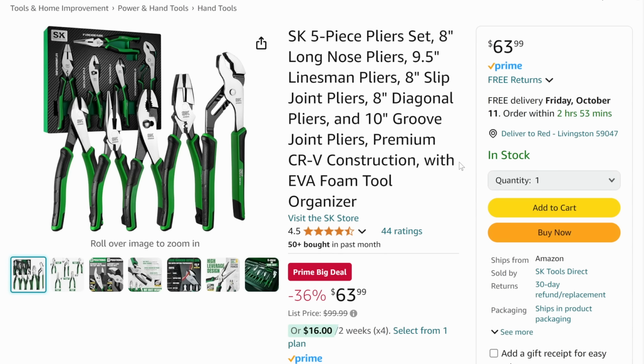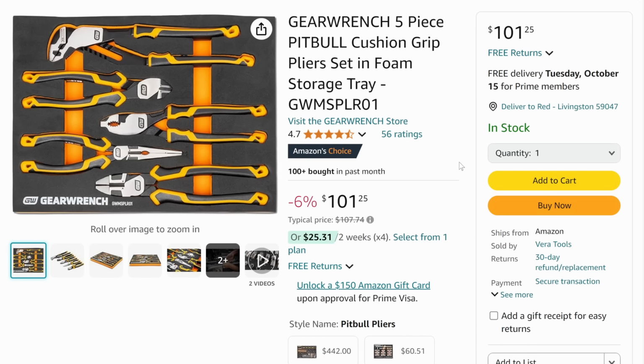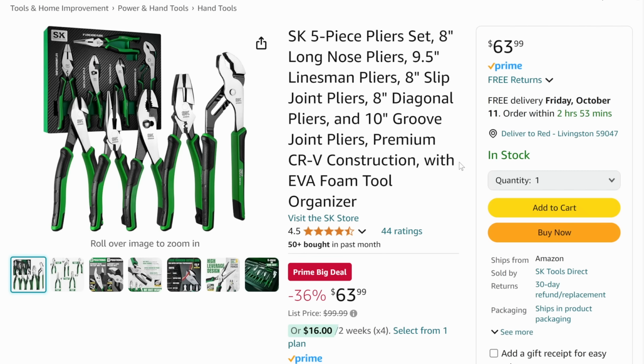$63.99, getting you the 5-piece plier set. You're getting tongue and groove. You're getting some, I don't know if we call them electrician's pliers, but you know what I'm saying. Slip joints, needle nose, side cutters, lineman pliers. That's the word I was looking for. All in the EVA foam there for $64. I don't know. It's like 101, 64. I don't know. Your choice.